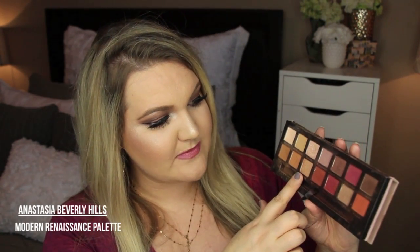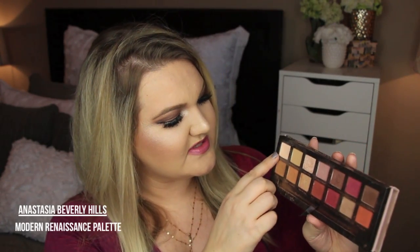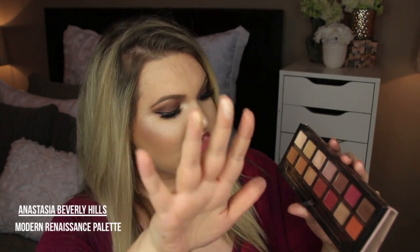It has two shimmer shades and then one satin shade, and then I believe the rest of these, oh no, this one's a little bit more of a, no, that's matte too. The rest of them are all matte. Maybe this has a little bit of shimmer in it. Anyways, these shades are all beautiful. This shade in Primavera is a beautiful highlight shade, and then we have Vermeer, which is another highlight shade. This Raw Sienna and Burnt Orange are two shades.